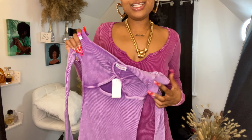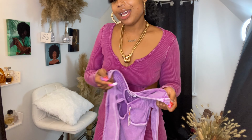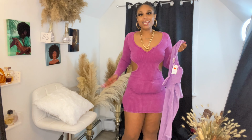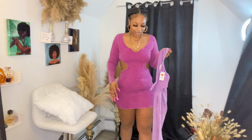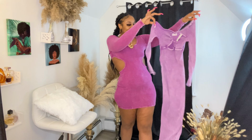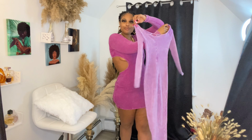So I can already tell you, it's a medium. It's a medium, all right? And y'all know how I do with the mediums, okay? This is a large body right here. Large body, real life large. But we gonna squeeze into this medium, okay? This is a midi length dress.